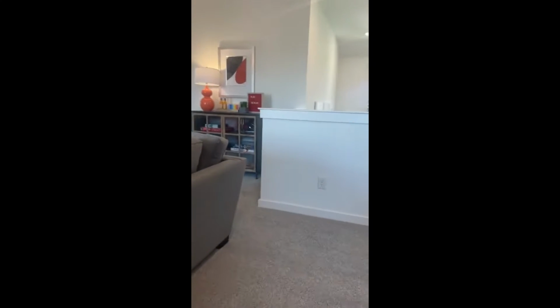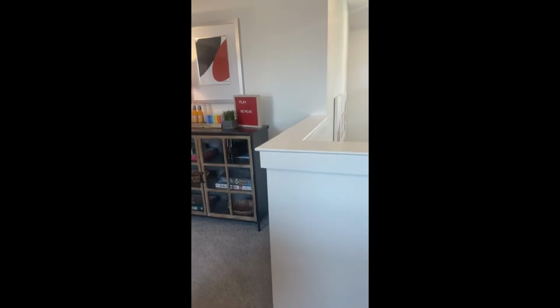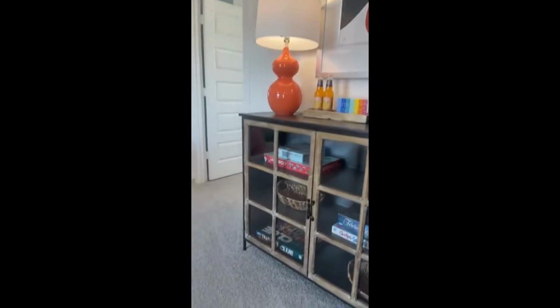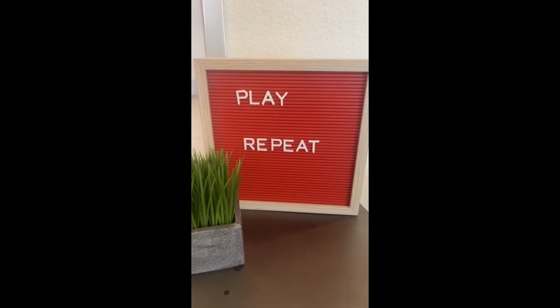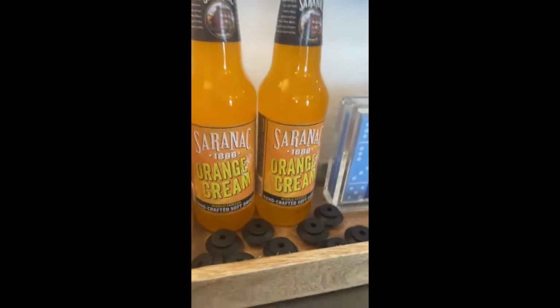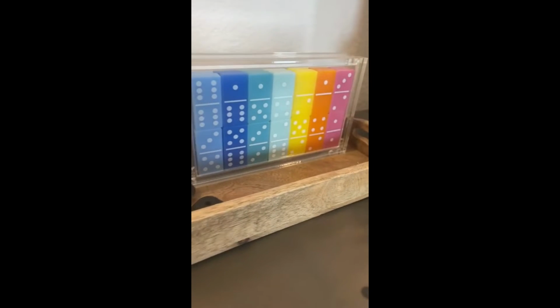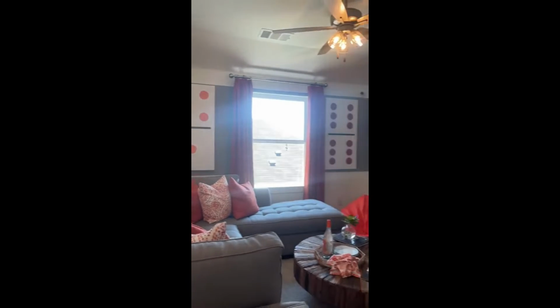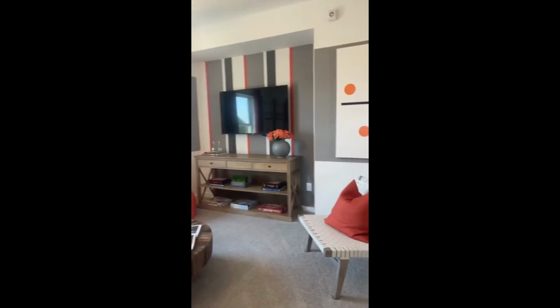He specifically wanted a loft for entertaining. Oh, and they got it set up nice. I love that. Get you some orange cream soda, some bones, some dominoes. Who plays dominoes? They got dominoes on the wall. It's a domino theme. Really great family room, though.